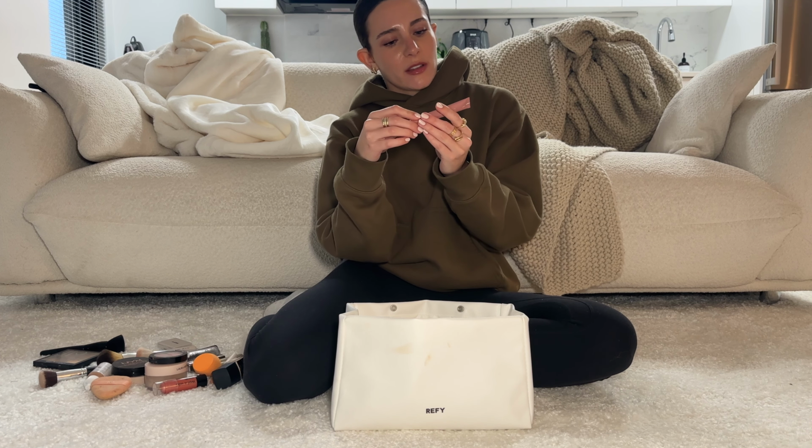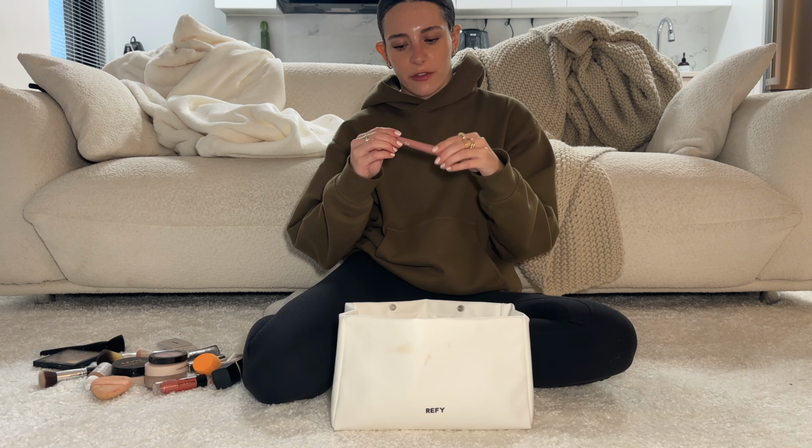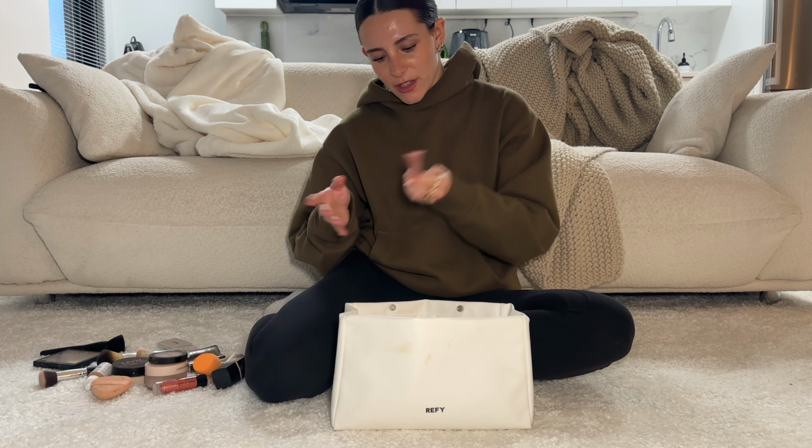So this is the Rhode Peptide Lip Tint. This one is in the shade Toast. This is what's on my lips right now, actually. It looks pretty similar to my natural lip shade. I think this one works decently for warm undertones because it's kind of a neutral brownish pink color. I love these. They're moisturizing.